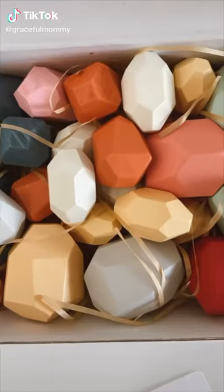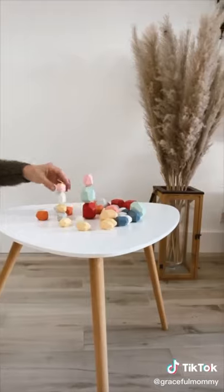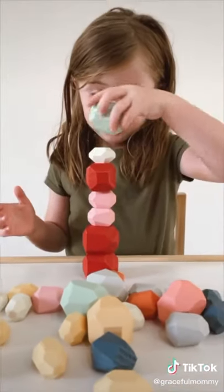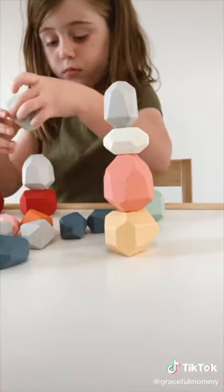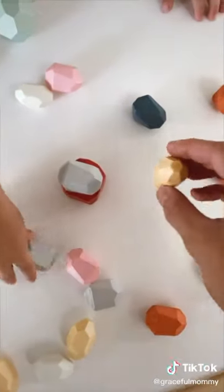These are kids blocks from Himiku and they are so amazing. They come in tons of fun colors and they come in different sizes too, but you stack them up to make little rock towers. We have so much fun seeing who can make it the tallest. These are actually great to practice fine motor skills and it's one of those toys that I actually like playing with myself, so that's cool.